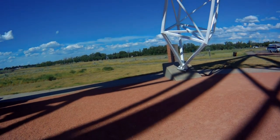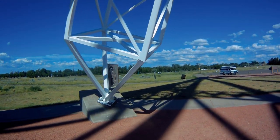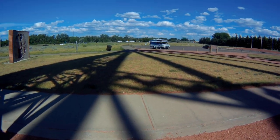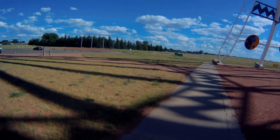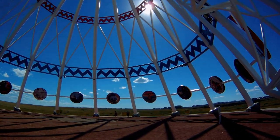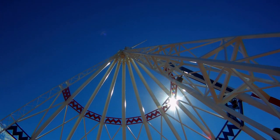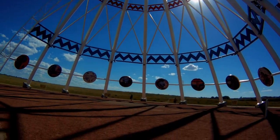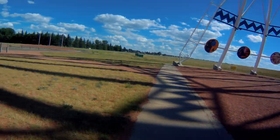And back to the end. This represents the front opening, and then there's the parking lot out that way. There's the big shadow. So that's what the teepee looks like. And yeah, it is fairly large.